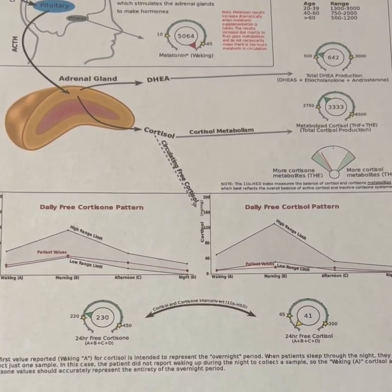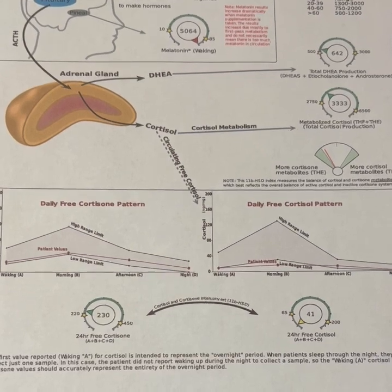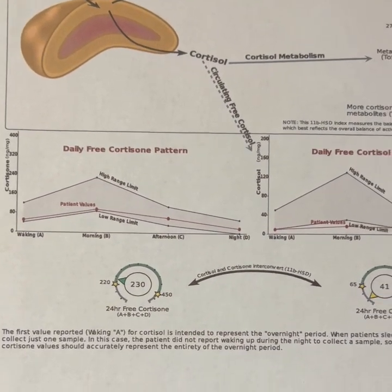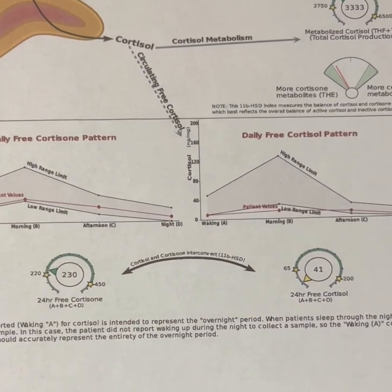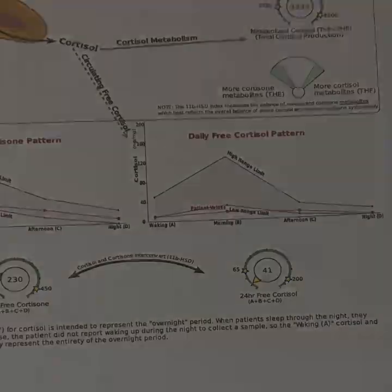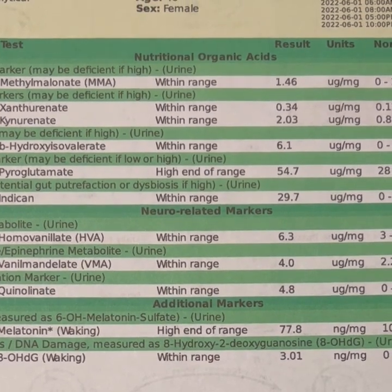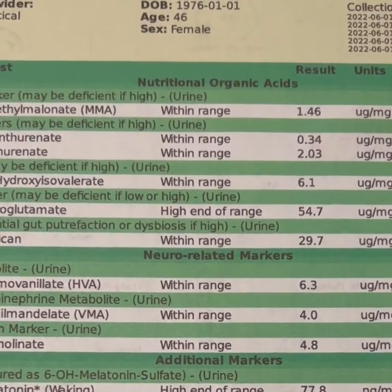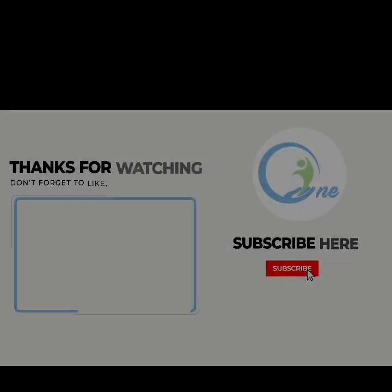You can see that we're getting 4 points on the adrenals to really see how the stress response is in somebody, which is so important when we're talking about hormones. You can see that this person's is a little bit low. And the final thing it also does, which is great, is give us all these other markers that really go into hormones. It's very, very comprehensive.